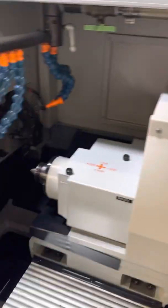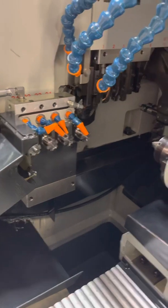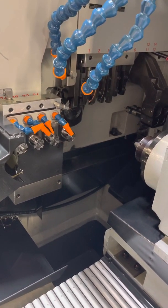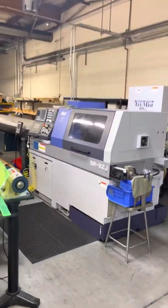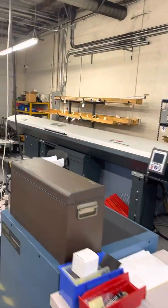We have several CNC Swiss screw machines. These are amazing machines with front and rear spindles and live tooling forwards, backwards, and sideways. So they're multi-axis CNC Swiss machines. It's our newest Swiss machine here, with a 10-foot long bar feeder.